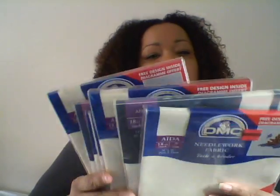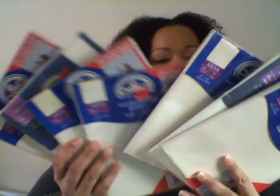I received 7 unopened packages of 18 count Aida. This is what I use for full coverage designs. I only use 18 count Aida for full coverage. I have been thinking about maybe going into 25 count, or even 22 count, but for the most part, I use 18 count Aida. Rafiki's on 18 count. I just like it.